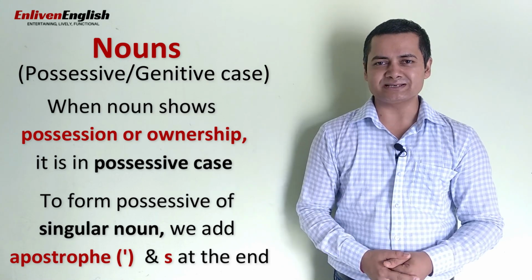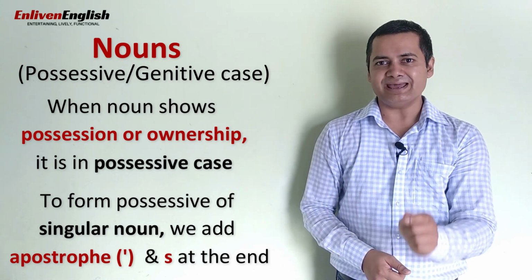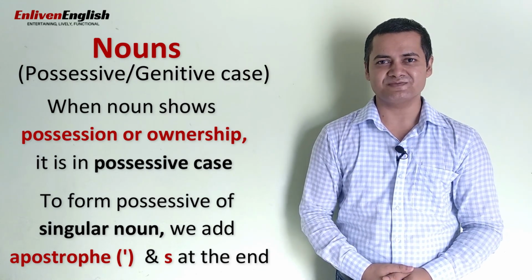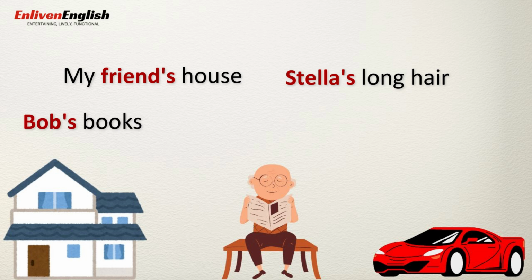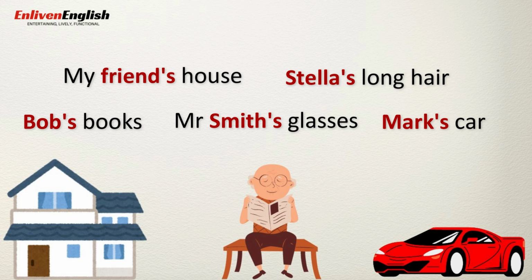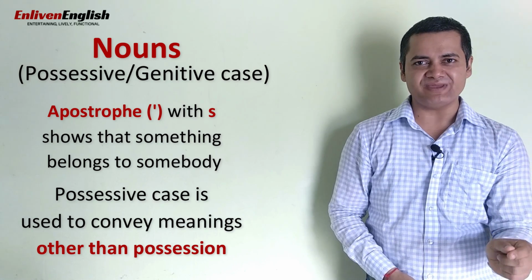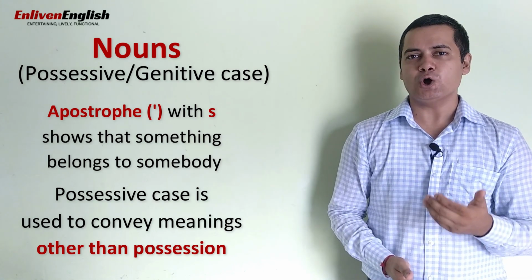In order to make a singular noun possessive, we simply add an apostrophe and s at the end. Let's see some examples. My friend's house, Stella's long hair, Bob's books, Mr. Smith's glasses, Mark's car. So by adding an apostrophe and s at the end of the word, we can show that something belongs to someone.